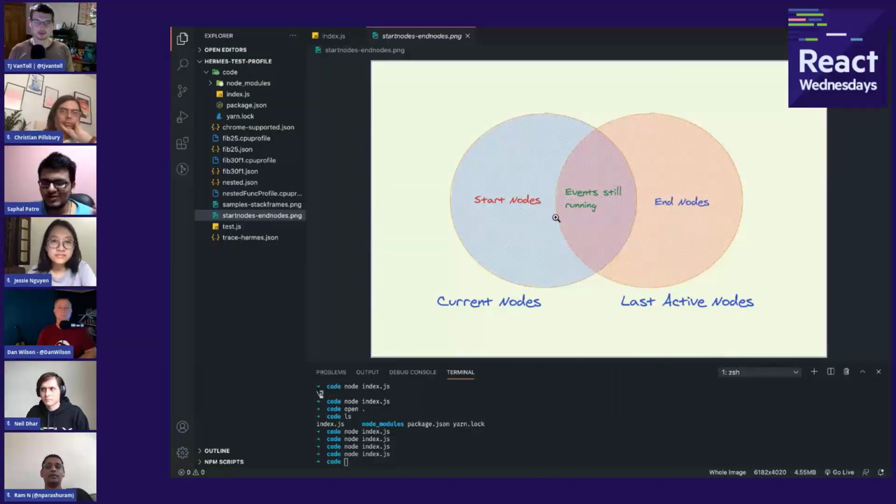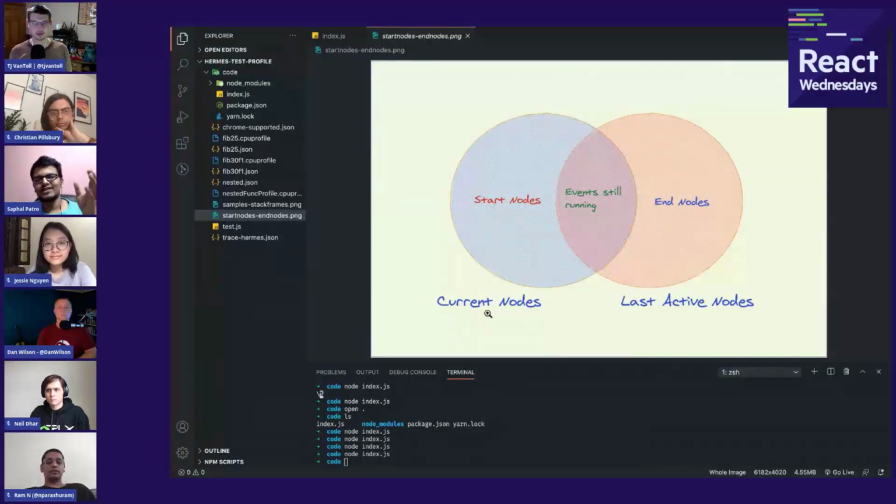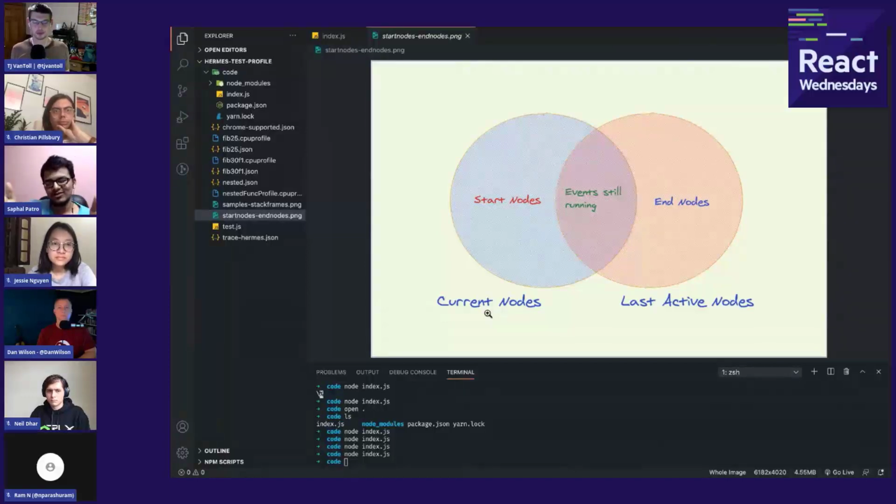To get start nodes, I think this Venn diagram makes it easy. We compare the nodes at the current timestamp and the nodes at the previous timestamp. If a node is running in the current timestamp but was not present in the previous timestamp when we sampled, we can say that this event started at this point in time. Similarly, if a function is present in the previous timestamp but not the current one, that event has ended at this point in time. And anything present in both is an event which is still happening.